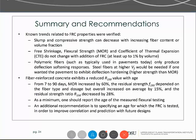So the recommendation that we came out of this with was that, as a bare minimum, whenever someone tests fiber reinforced concrete for a pavement, the age at testing should be recorded somewhere. If we want to improve the future design of pavements and predict their fatigue life, we need to know not just the value when they tested it, because it's used in the design software, but at what age they tested it, so that we can predict whether it will go up or down based on that fiber type.